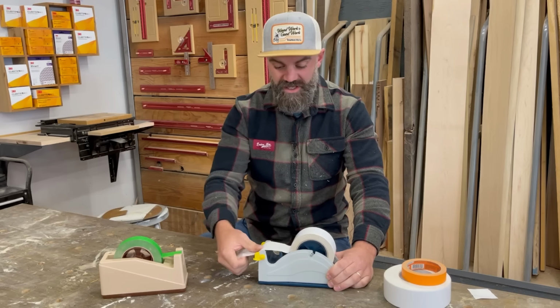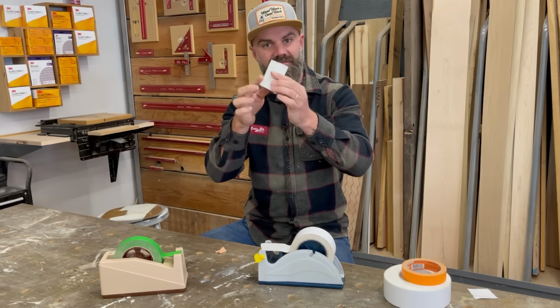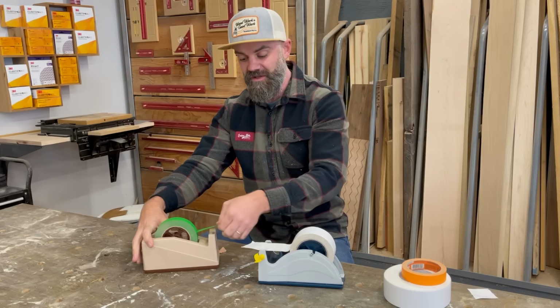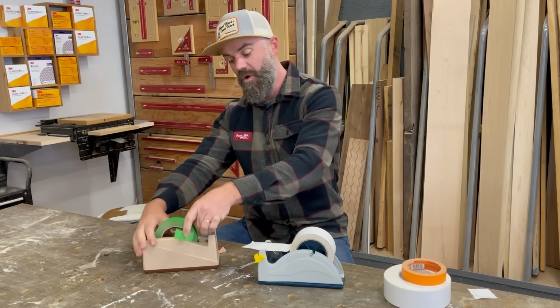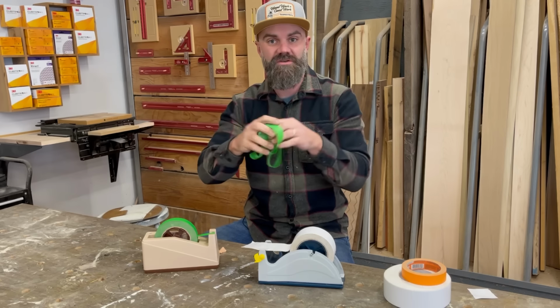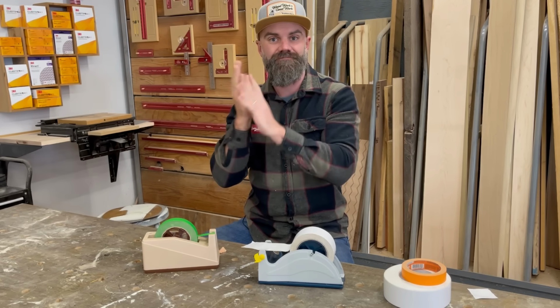So you can pull out your tape with these, cut it off. Pretty cool. You can get one for your big stuff and you can get one for your little stuff. And then if you need a little tape or you need a lot of tape, it doesn't matter. And you can just cut it super easy. You're not messing around with a knife and all that.